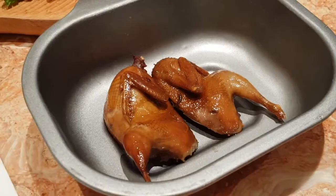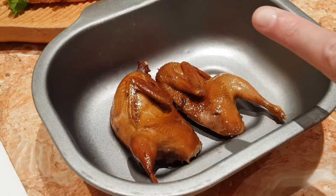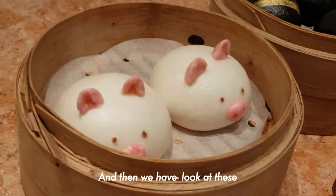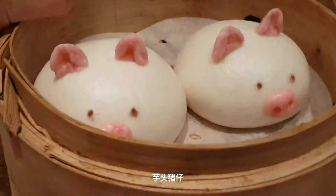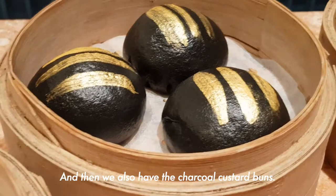It's actually really tiny. Finger for size reference. And then we have, look at these cute piggy buns. They're filled with yam. And then we also have the charcoal custard bun. We the Chinese. Beijing Liu Sha.